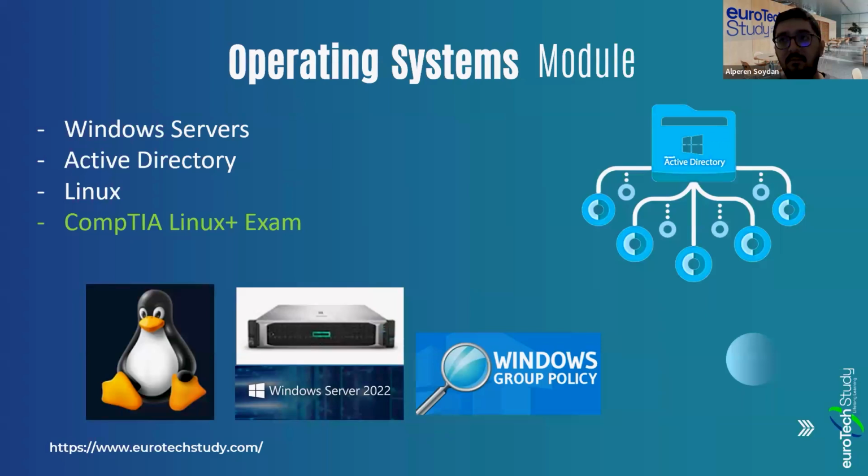It's not common for the workstations or endpoint devices like we are using at home, but when you work for a company, all the devices are managed centrally by Active Directory, and also we have lessons and some topics to learn how to manage Active Directory here.